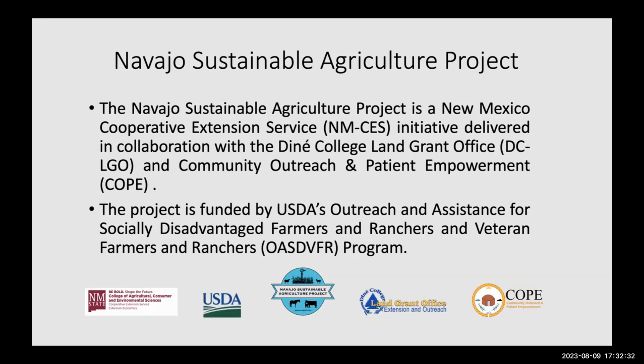And we're also in a collaborative effort with the New Mexico Cooperative Extension Service from New Mexico State University. We're also partnered with two of our main project partners, Dene College Land Grant Office and COPE, which stands for Community Outreach Patient Empowerment. You see their two logos on all of our flyers, our sign-in sheets, our evaluations, and so much more, because they play a big role when they partner with us, especially for in-person workshops.